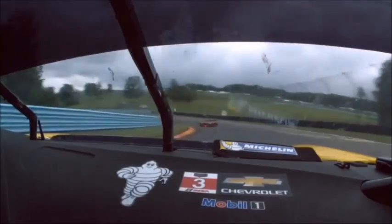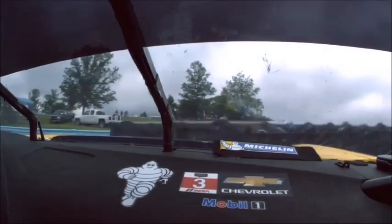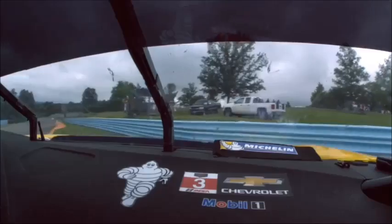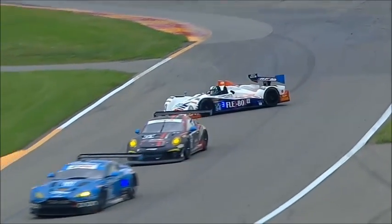The 3 car is the one that had an issue. Antonio Garcia. This is right where Edwards had his issue a little bit later in the corner, and did he get away with it? I don't think he hit anything. Yeah, the 54 prototype challenge car from Core Autosport.